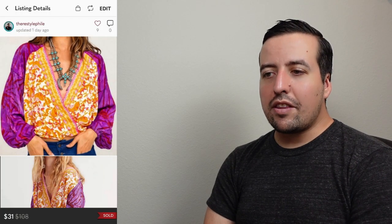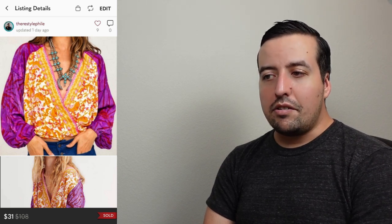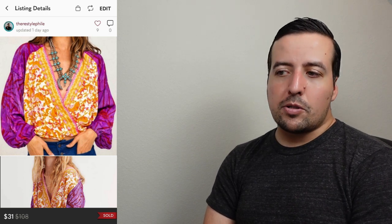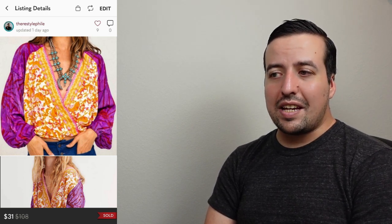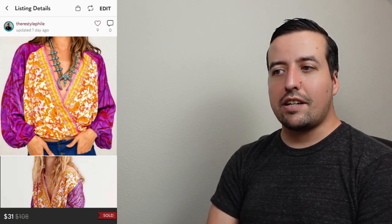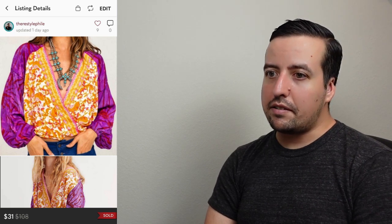The next item to sell was a Free People Cruisin' Together printed crossover top size small. It sold for $31. That was an offer sent to the liker by FLYP. So after Poshmark's fees, I received $22.78. I paid $6 for this at Goodwill, so my total profit was $16.78. Had that forever. All I'm going to say about that.